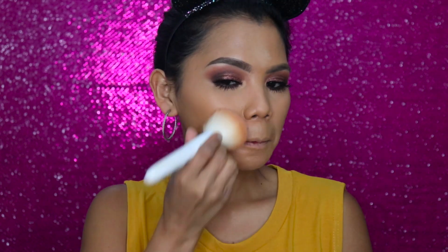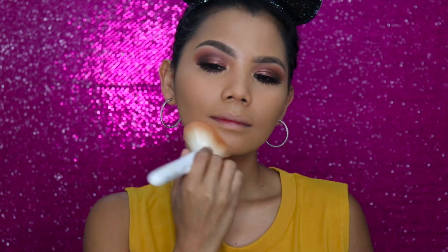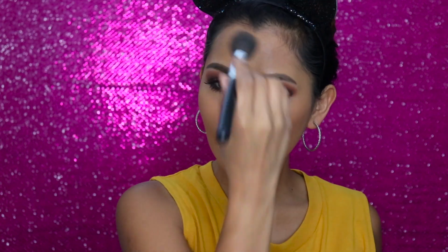So for my powder, I am using my Clinique. This is the Stay Matte Sheer Powder in Stay Honey. So to contour my face, I'm using the Hoola from Benefit. In our forehead, in our temple, in our jawline. For my bronzer, I am using my MAC Give Me Sun, this one right here. My all-time favorite. Just bronze that in the top of my contour.